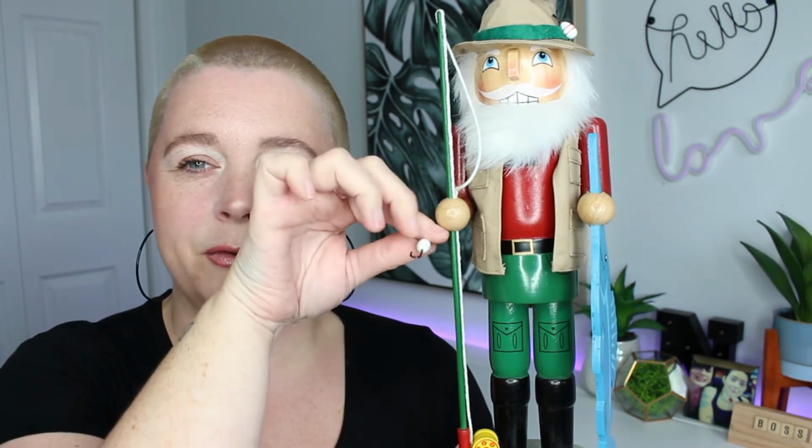I love all different style nutcrackers. And yeah, I thought he was just really, really cute. And look at this. He even has this little tiny metal hook for the fish. The detail is so great. I absolutely love nutcrackers from Winners. I was so excited when I seen this. My youngest daughter, Cash, said, "Mommy, look, you don't have that nutcracker." And I was like, oh, I had to get her. She was also $16.99.